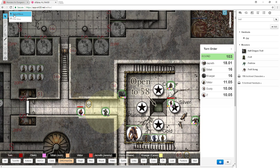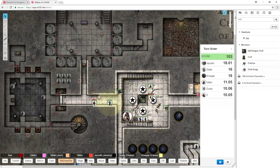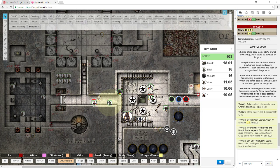So, ahead in the hallway, you see a couple of serpents coming out of the wall. They're just made out of bronze, though. A large stone door looms at the end of the hallway, but it bears no handles or hinges. Jutting from the wall on either side of the door are matching bronze sculptures, each the head and neck of a serpent with fangs bared. On the lintel above the door is inscribed the following message in common: warm like flame, cold for the cruel, still for the dead, gruel for the ghoul.